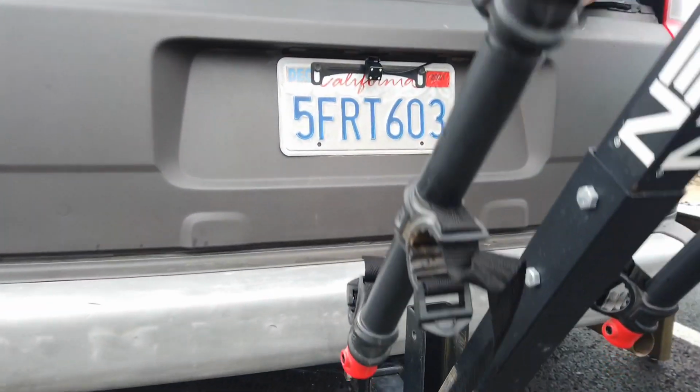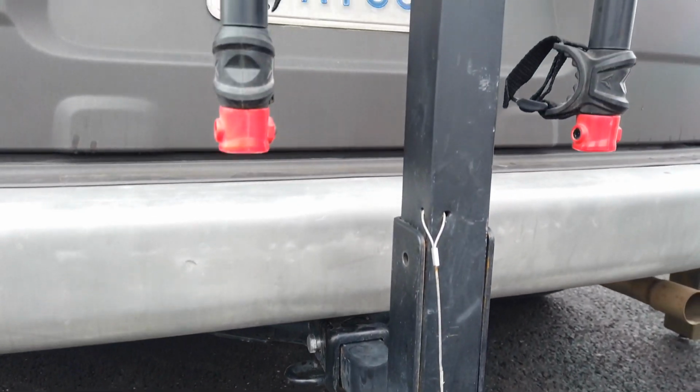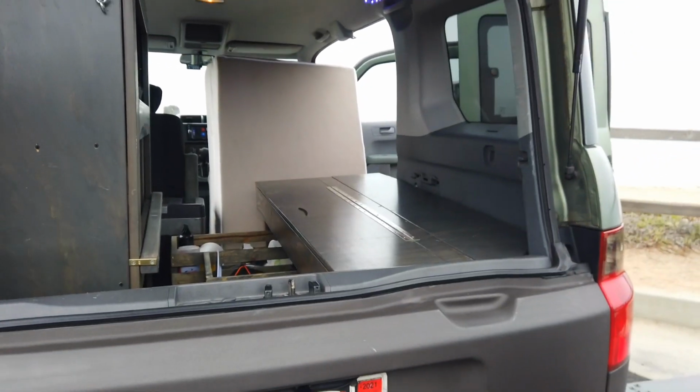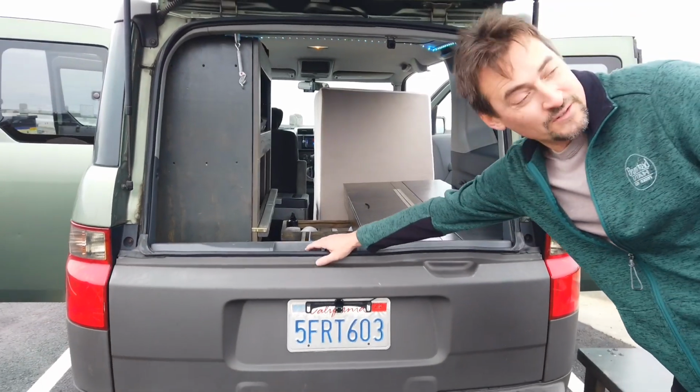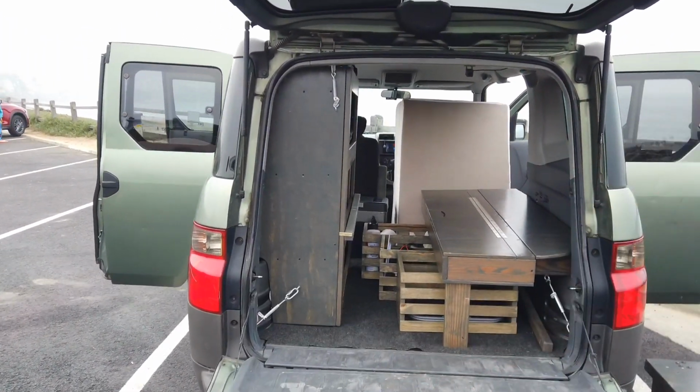Pretty nice if you can do that. And then lock it in. And hitch back here. Lift it up. We did put on the hitch receiver as well. Yeah, it's a standard hitch. Is that 2 inch or whatever? Yeah, 2 inch.